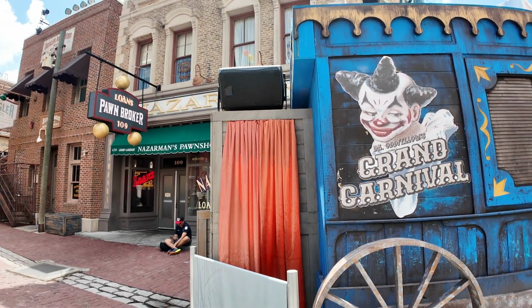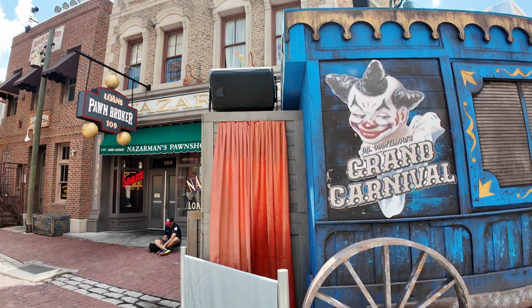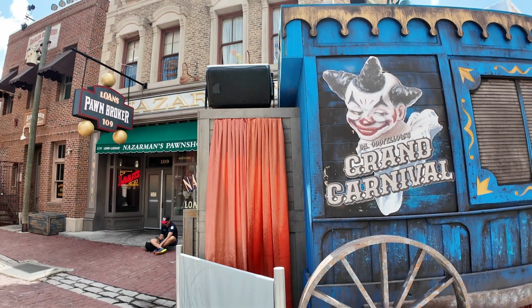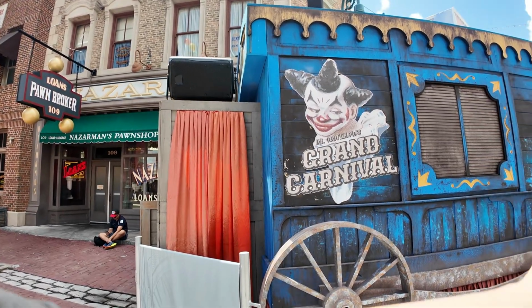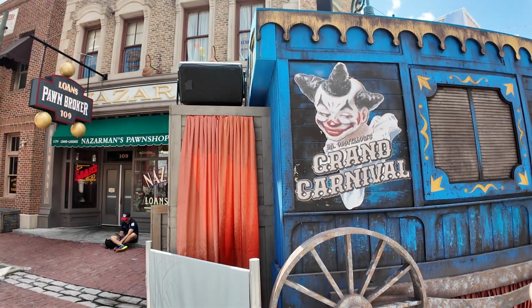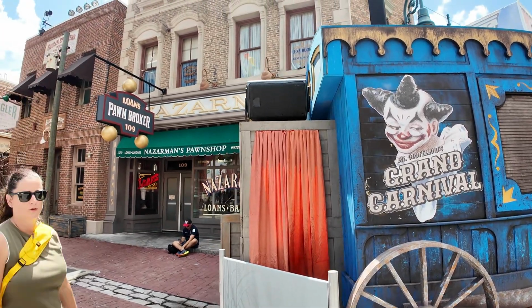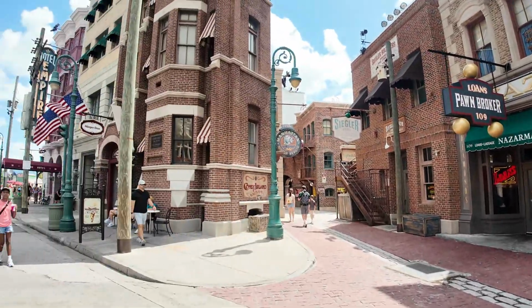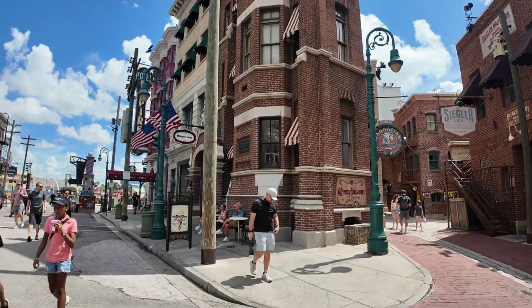So even though this isn't technically the icon scare zone, obviously this has a lot of Jack and Oddfellow. So I think Athena was right how the carnival at the front, like the sideshow, the stage is going to have maybe both of them on it. Like a little show. This is pretty cool. And then I wonder what they're going to do down here. Usually they'll have a food stand.